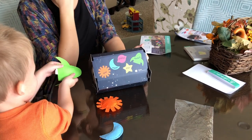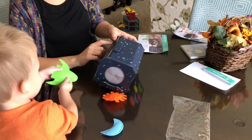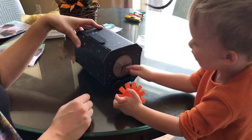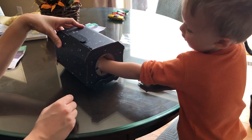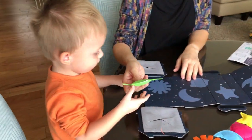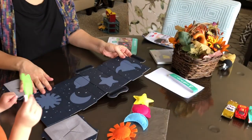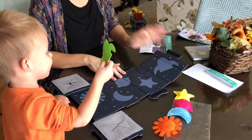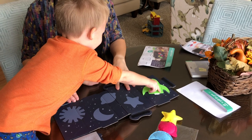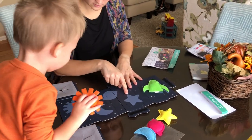Cool, buddy. And then when our paint's dry, we can put your stickers on here and decorate it. Good job. Can you match the shape? Where's this one? Match it on here. Where's the rocket ship? Good job. Okay, find the star.